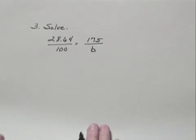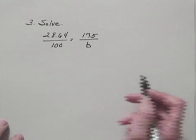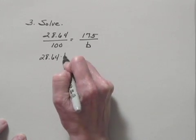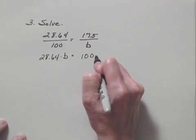And let's go ahead and do that, the third step in the process. We will solve this proportion by finding the cross products and equating them. So multiplying this way, I have 28.64 times B, and the other cross product is 100 times 175.